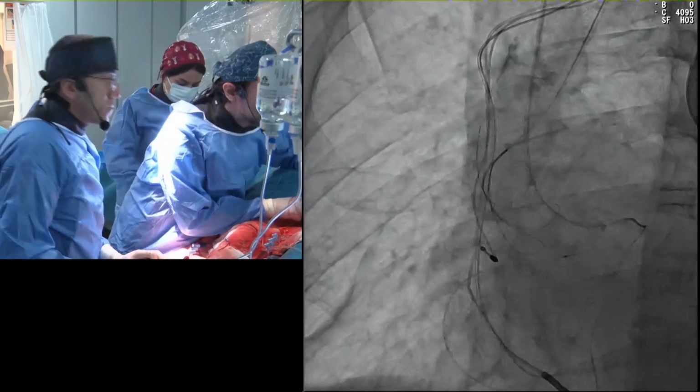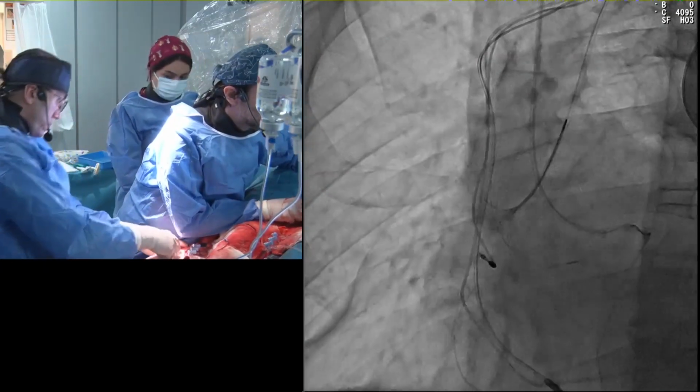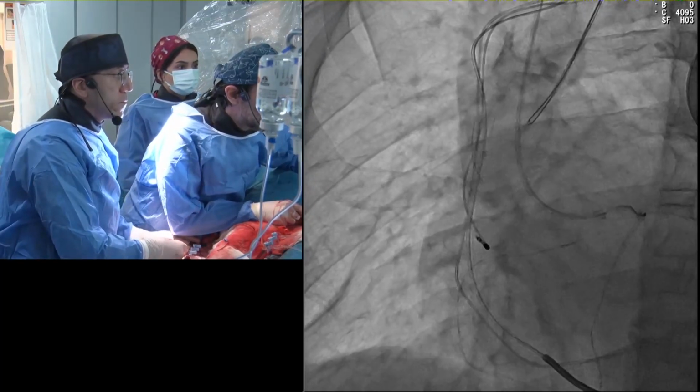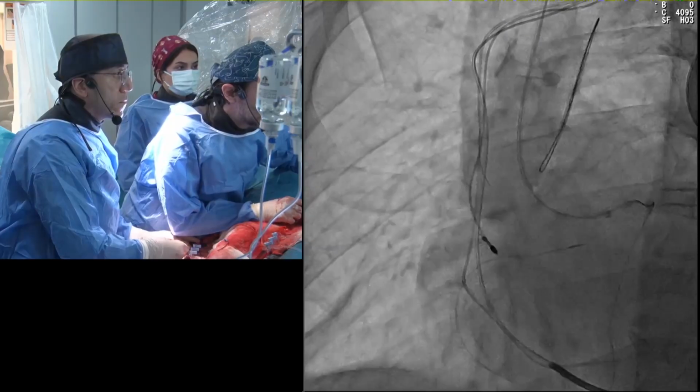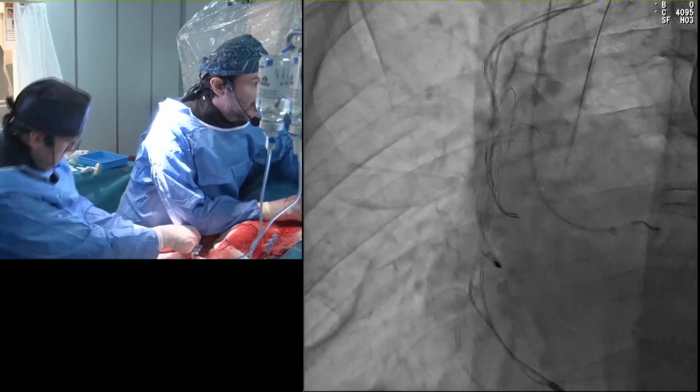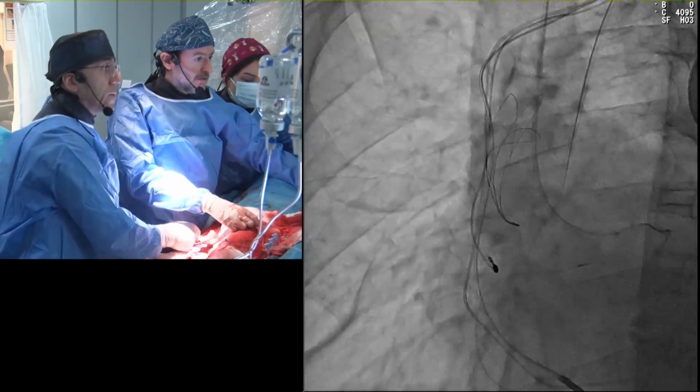Whenever you're manipulating from the other side and trying to snare a wire, in order to make sure you're not going to deep seat that guide in the left main, you put the wire from that left guide, floating into the aorta. Then it protects your ostium.